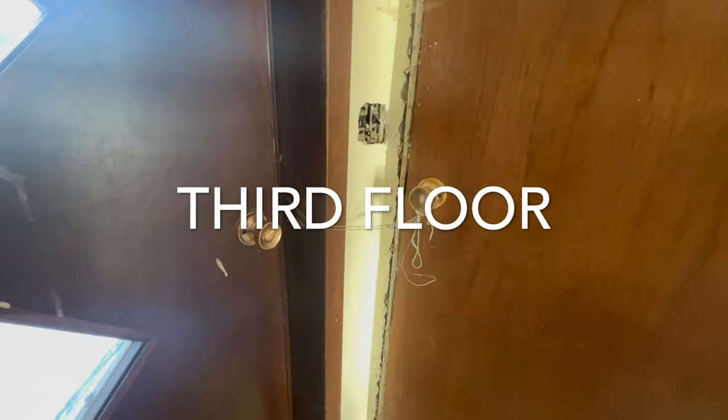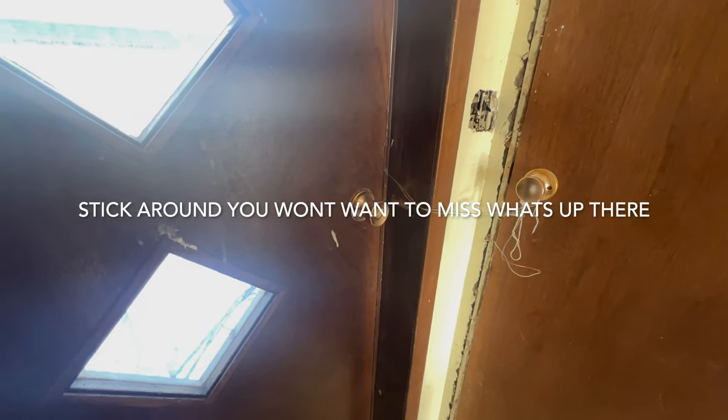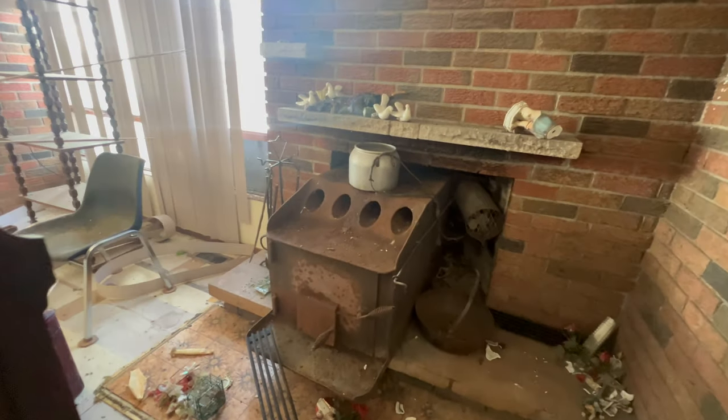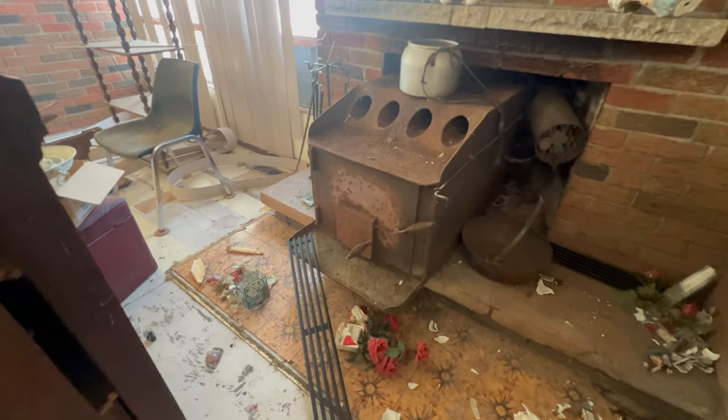I'm not 100% sure, but I'm going to assume that leads to the basement. But an interesting little contraption there. Yeah. That's strange. This will go out back. I don't think we're going to touch that, you guys. You know how I feel about basements. But look, this wood stove is really, really nice. Wow. Yeah. Oh, there's another picture on the floor.